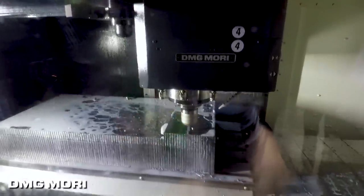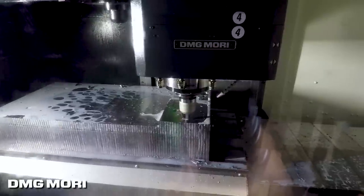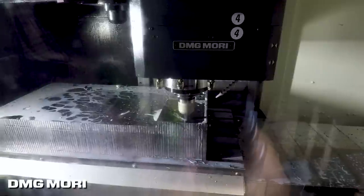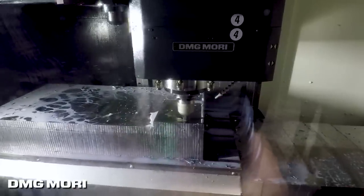We're seeing more and more people cut steel dry, which can be really nice to not have to deal with the coolant systems on your machine or coolant on the part. 3/4 inch end mill at 230 inches a minute.